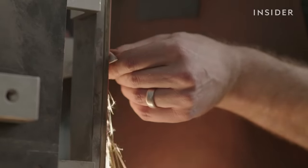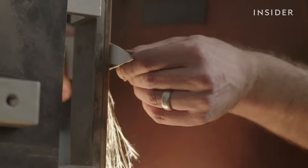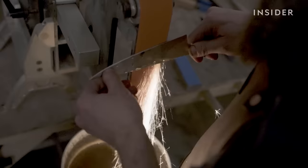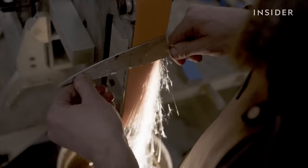The grinding operation is one of the areas where the skill is kind of most important and most obvious, and this is one of the things that really drives the cost. A single slip can ruin the piece in an instant.